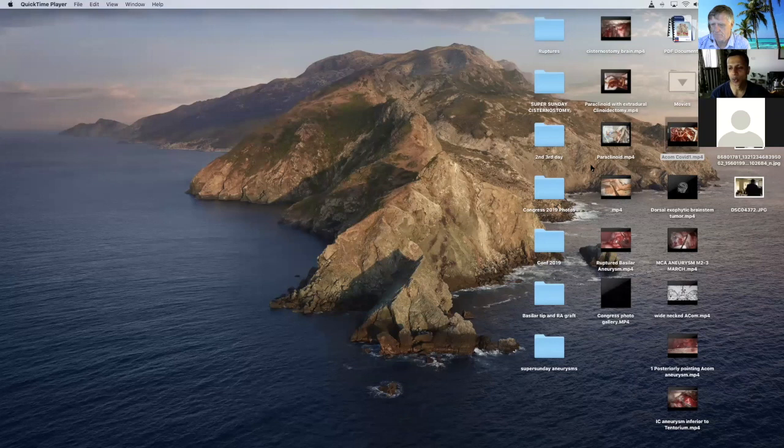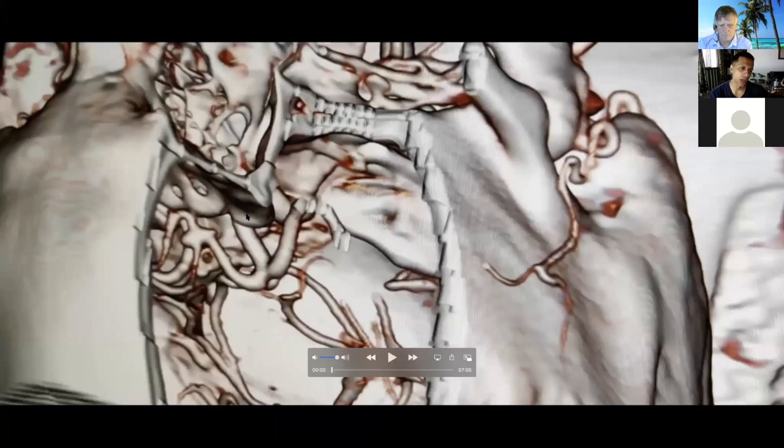So this was a superiorly pointing aneurysm. Nothing great, but just wanted to show you how things went. We did a very small craniotomy. Not this one, this is what I did on the scan, but you could see that there is the ICA, that is the anterior cerebral, that is one A2, and that's the other A2.